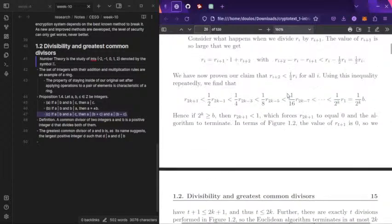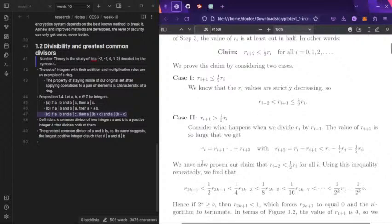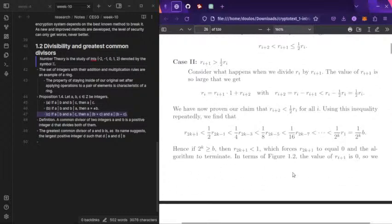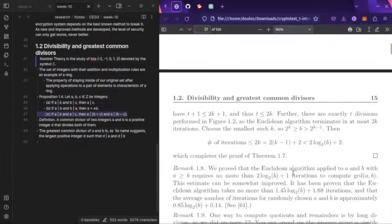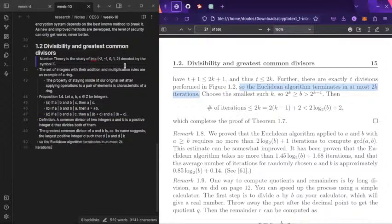For the theorem, again, I'm not good with proofs because I feel like I don't have very much patience for them. I can read through it, I can understand it, but the patience of actually writing through it and doing it myself, I need to work on that. Remark 1.8, we proved that the Euclidean algorithm, actually, this is the note that I want to take, so maybe I can type in Euclidean algorithm terminates, and then I'll find it.